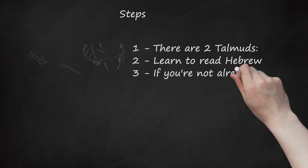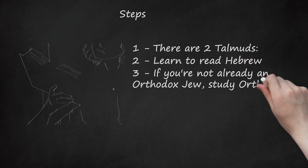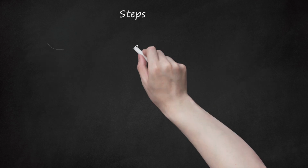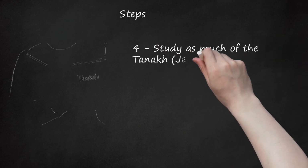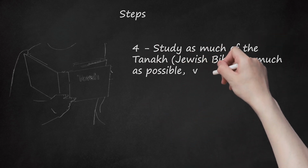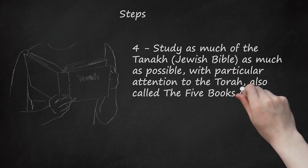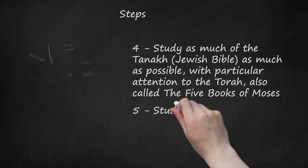3. If you're not already an Orthodox Jew, study Orthodox Judaism. It's not necessary to be Orthodox to study the Talmud. 4. Study as much of the Tanakh, the Jewish Bible, as possible, with particular attention to the Torah, also called the 5 books of Moses. 5. Study the Mishnah.